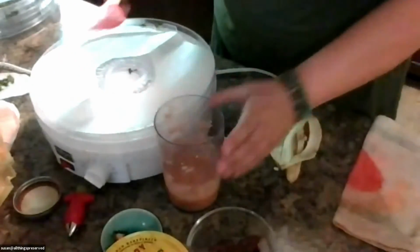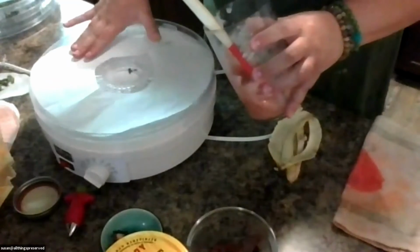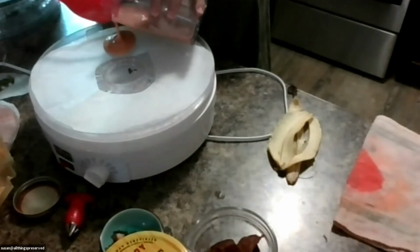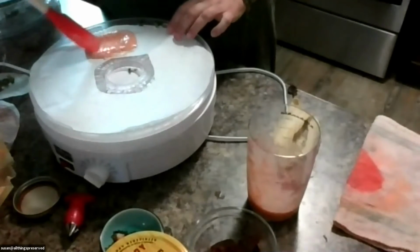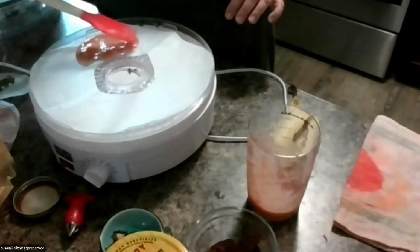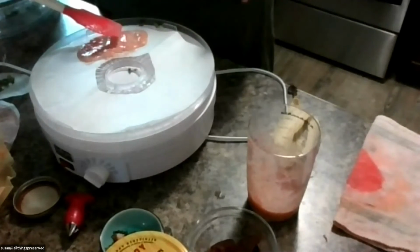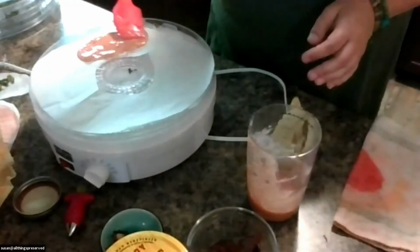And I'm going to take some of this and spread it out here. And you do want to try and spread it evenly. It will start to dry out from the edges in, so you don't want the edges to be super, super thin. It makes an uneven drying time.